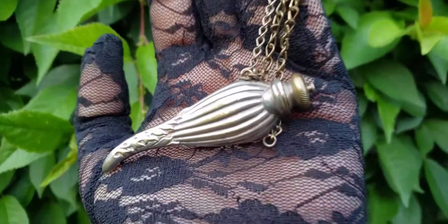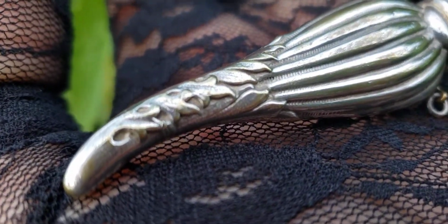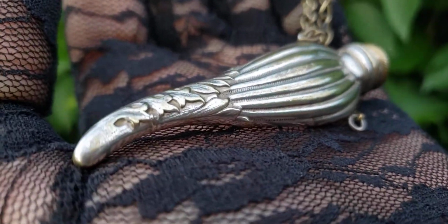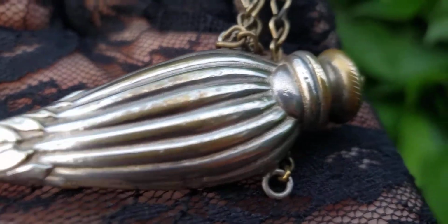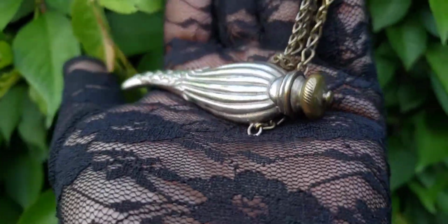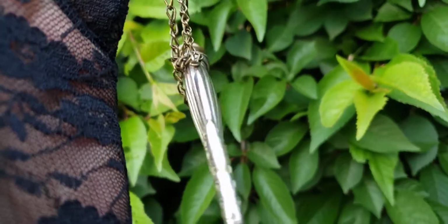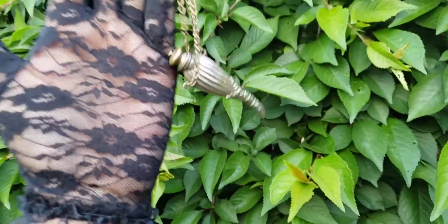This one, I don't know what it's made out of. It's quite pretty. It has little flames going up the bottom. It's almost shaped like a horn of plenty, or a horn. It has ribbing. I have to clean it. As you can see, it's a little tarnished. The top is made out of brass. The chain is made out of brass. And this is quite beautiful. Now, the design is on both sides, as you can see here. And things like this would have really been important to a lady back in the Victorian era.